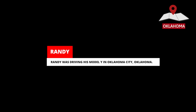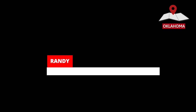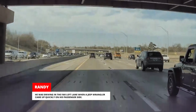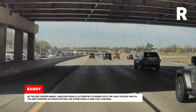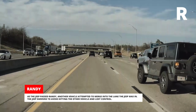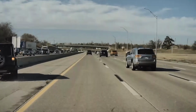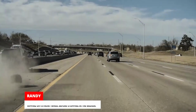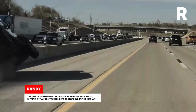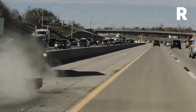Randy was driving his Model Y in Oklahoma City, Oklahoma. He was driving in the far left lane when a Jeep Wrangler came up quickly on his passenger side. As the Jeep passed Randy, another vehicle attempted to merge into the lane the Jeep was in. The Jeep swerved to avoid hitting the other vehicle and lost control. The Jeep crashed into the center barrier at high speed, ripping off a front wheel before stopping in the median.